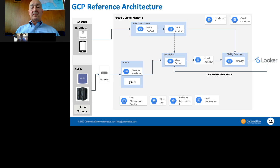So we take sources from traditional sources like mainframe and others, IoT, real time, put it into this very simple architecture and enable the next generation of analytics.